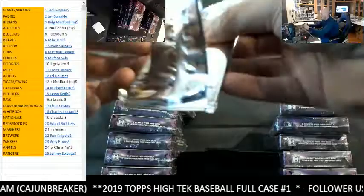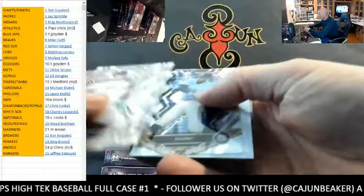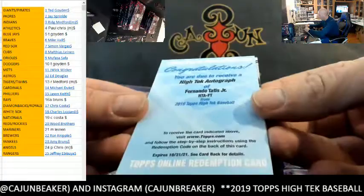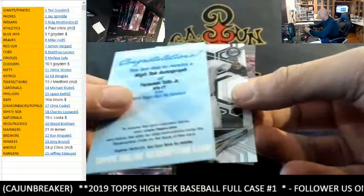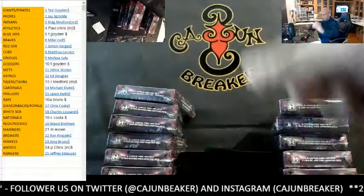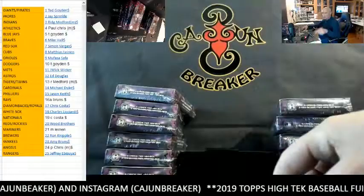Kikuchi, Molina, Ichiro, and we got a redemption. Fernando Tatis Jr. Very nice. That's the Padres. Congratulations. Miguel Sano, and Gregory Polanco, pink out of 75. Polanco for the Pirates. Very nice. So we guessing Tatis's redemptions. And that's the Padres. Jay Sprinkle. Congrats, Jay.